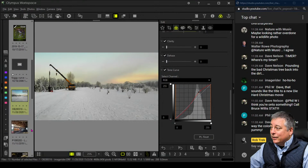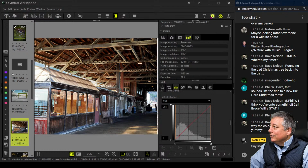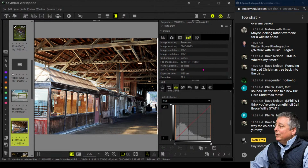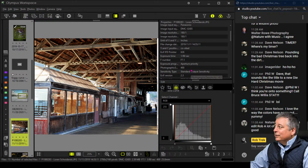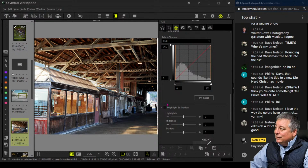Let's see what else we got here. This is from Lauren. See what you used today, Lauren. This is the Panasonic GX85. Okay, nice little pocket camera with no idea what lens. All right, let me look here. Oh, here we go. 25 millimeter lens, f7.1, ISO 400. Yep, all good settings.